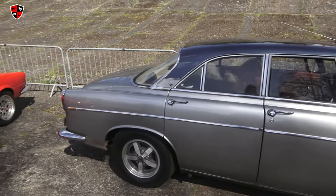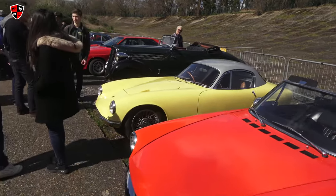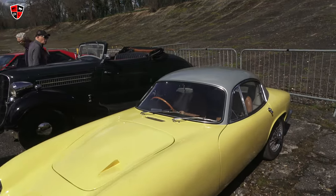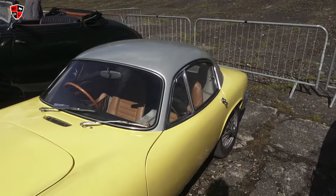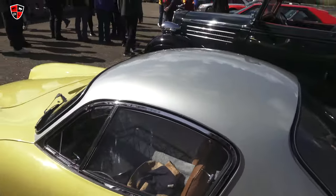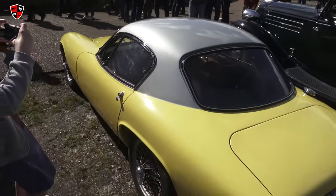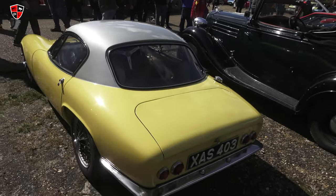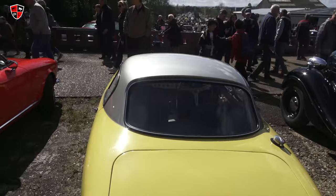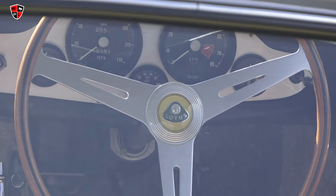Really don't want you on the banking. But anyway, lovely nice styling. Enjoy your day. Two-tone paint. And it's the yellowy brown trim inside with gold carpet, and the silver roof. It's a lovely little thing. You can see in there. It's massive, the steering wheel.